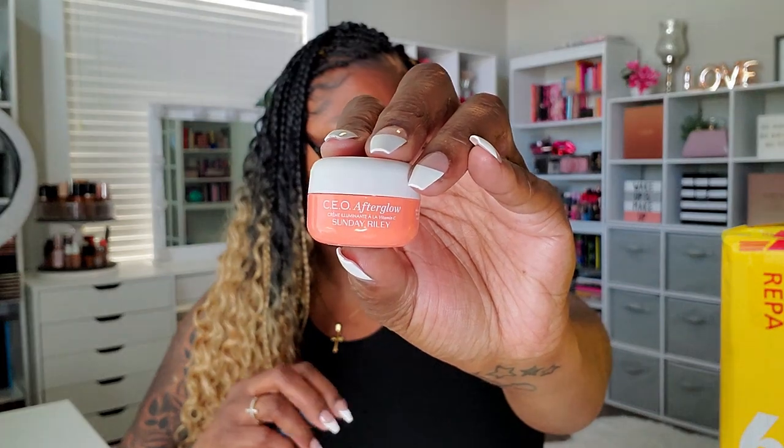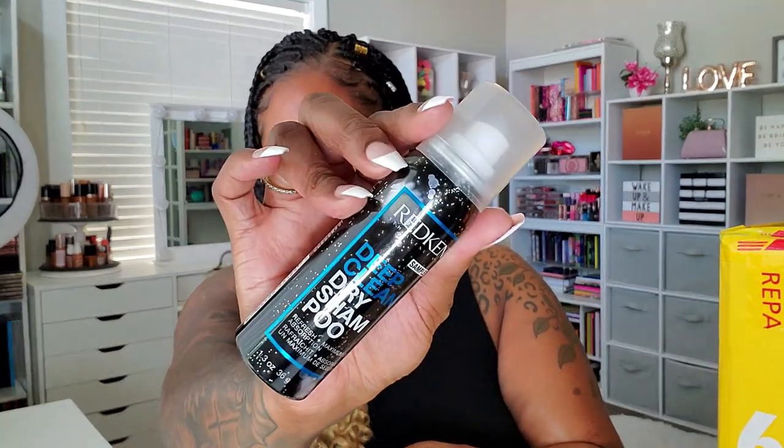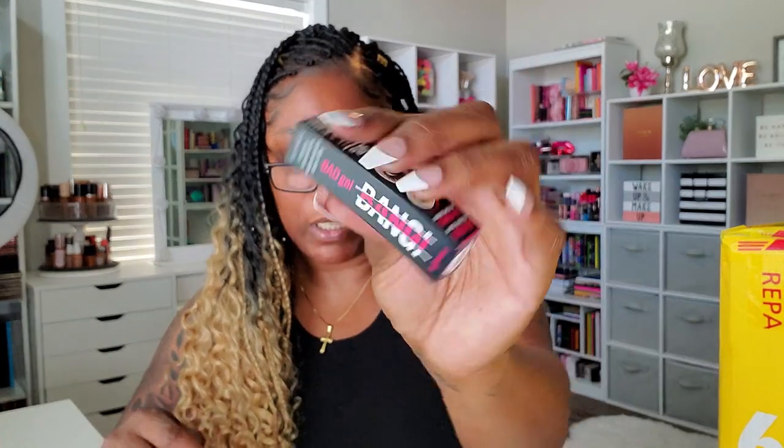This CEO Afterglow from Sunday Riley. Sunday Riley has really nice products, so there is some good stuff in here. I think this is dry shampoo. If you like dry shampoos, there's this in here. But yeah, some perfume samples, Lakeshore, Gucci Guilty, which I do have the full size of, so I know that smells amazing. What is this? Oh, Bad Girl Bang, mascara and stuff.